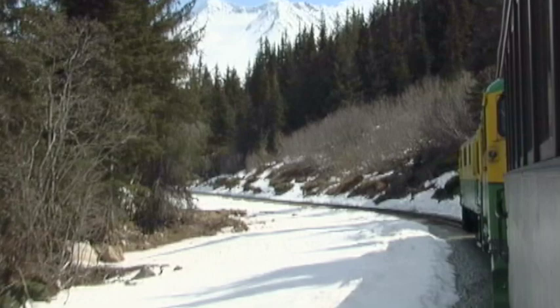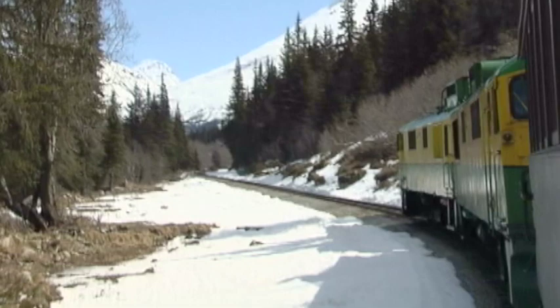We're starting to get into some snow. Our visit was in May, just after the tourist season had started. This area had an unusually late, heavy snowfall, so we're treated to rare winter-looking views of the White Pass route.